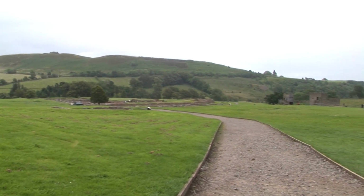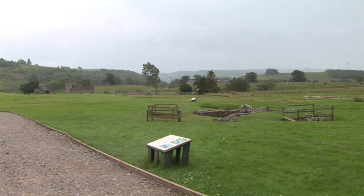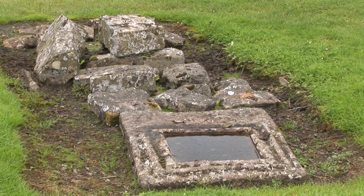Vindolanda itself lies on the Stane Gate, built by Agricola or his successors, connecting Corbridge to Carlisle through the gap in the Pennine Hills, cut by the rivers Tyne and Irthing. The name of the road is medieval, but the route is Roman.